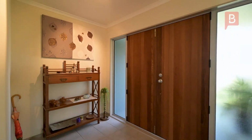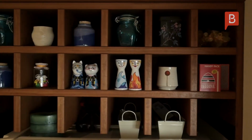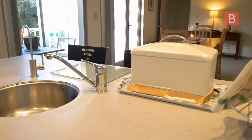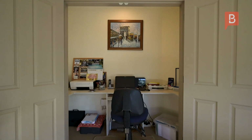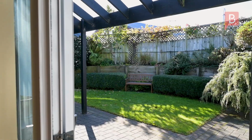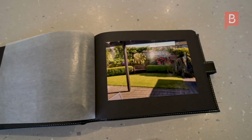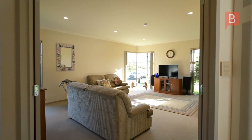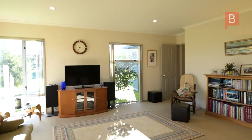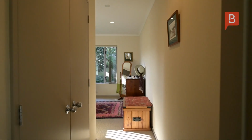An attractive entry point to this home leads to open plan dining and kitchen. Double doors cleverly hide an office area, flow to a private rear courtyard from both the dining and kitchen. A separate lounge room glows warmly with sunlight. The living areas are heated by central gas and the entire house is double glazed, which adds to the cozy appeal.